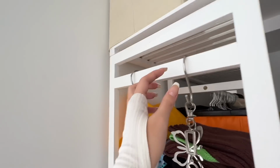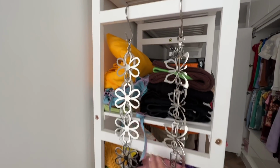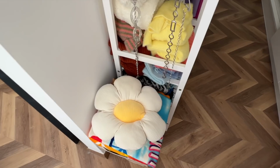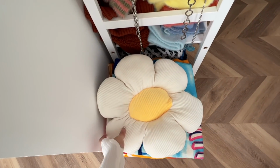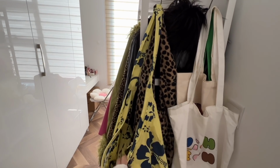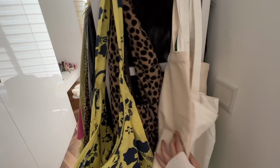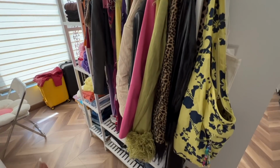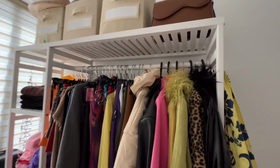On this side, I got this little hook, and then I have my metal belts. Are these metal belts? Down here, I have my cute little pillow as decoration, and then I have my beach towels and stuff like that. Just random stuff. And then on this side, I also have the same hook situation, and then I just have all of my tote bags. But I'm very happy with the shelf. I wasn't sure about bringing it into this room, but I ended up really liking it.